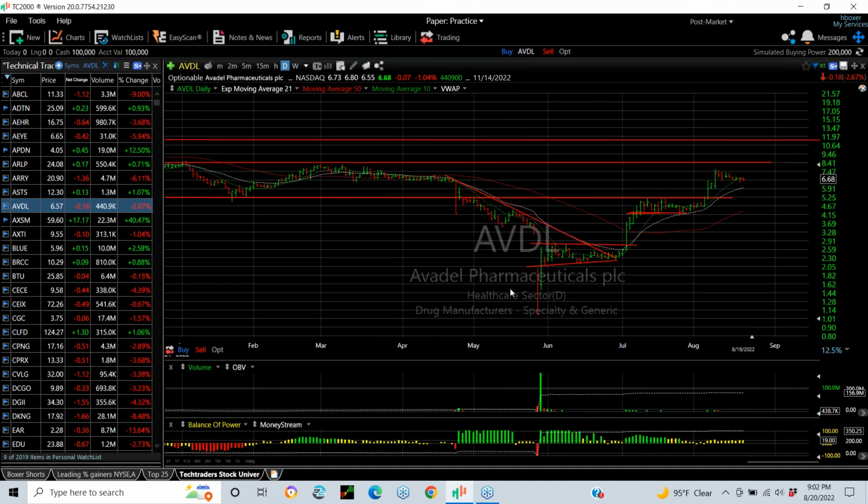EBDL's beautiful stair step V bottom platform, breakout, flag, breakout, another flag. It does have 5 waves up, so it's more dangerous. But your next target is 8.5 and 11.